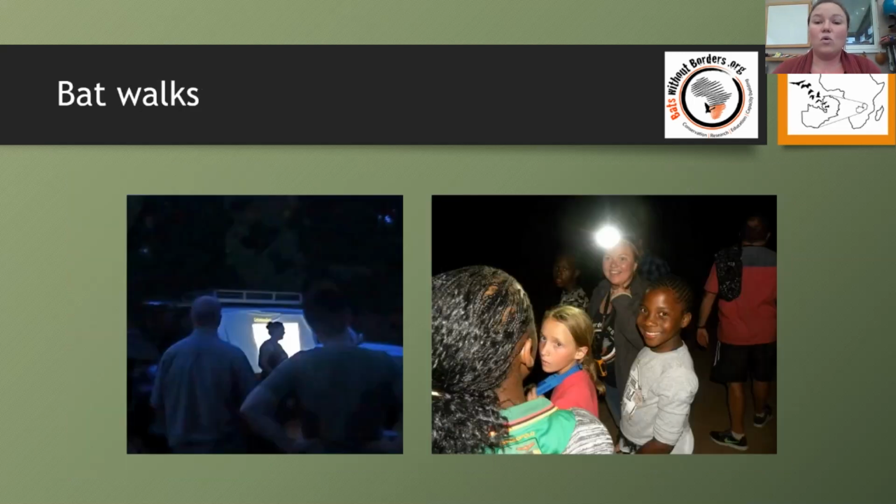We also organize bat walks. The one on the right is actually a school group, and the one on the left was a recent bat walk and talk that I did in a forest reserve near Lusaka. This forest reserve is very important as green space for the urban areas, and it's under threat from ministers who are interested in developing the area. And it's also a water catchment area. So there's a lot of residents in the area who are very against the development plans for the forest reserve and the decommissioning of the forest reserve.